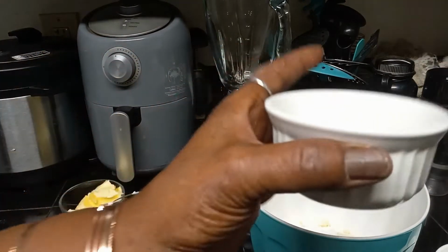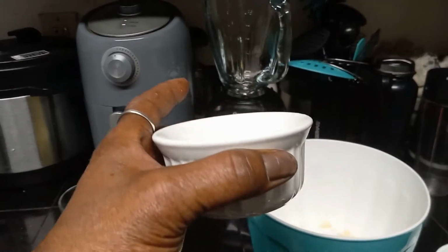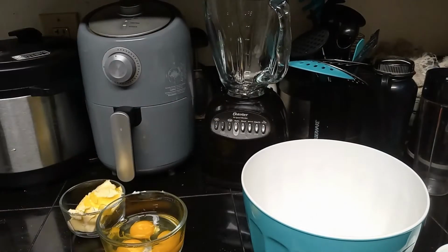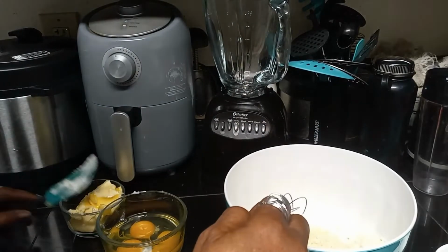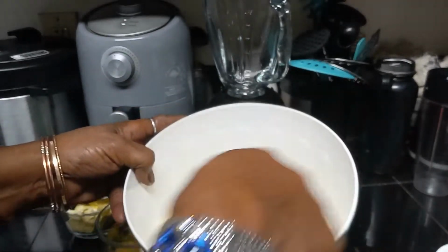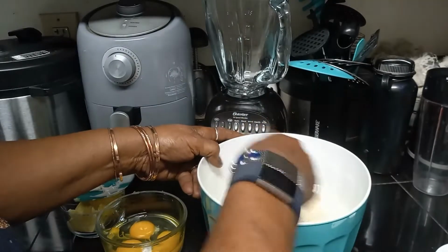I used my monk fruit. And here I have 1/3 cup of monk fruit sweetener. I want to just mix it around really, really good. Make sure that it's well blended. And remember, this is cornbread.